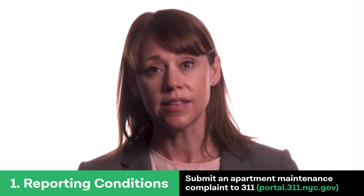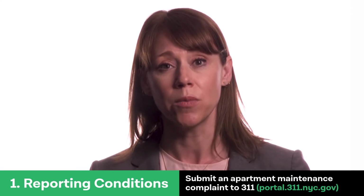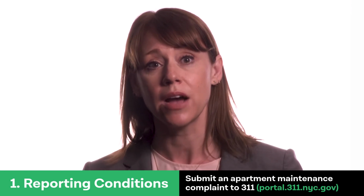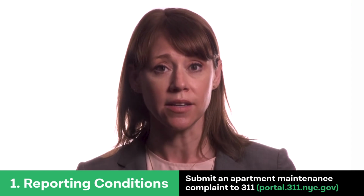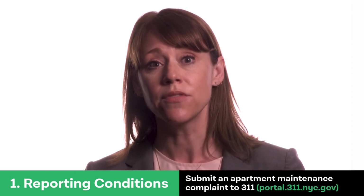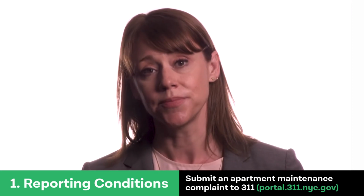If the landlord doesn't make the repairs, submit an apartment maintenance complaint to 311. 311 will refer you to the NYC Department of Housing Preservation and Development, also known as HPD. Submit your complaint by calling 311 or filling out the form on the 311 app or on the 311 website.